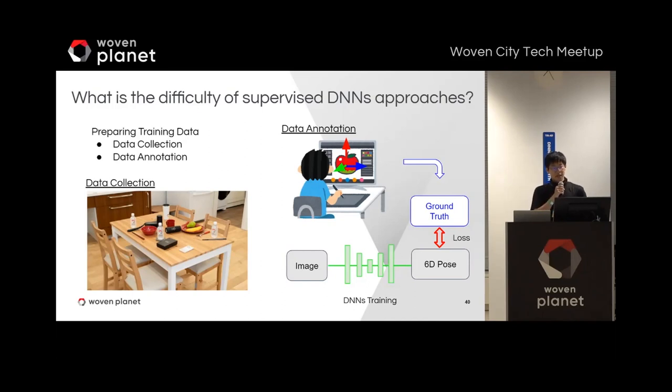Let's consider how to make the dataset for 6D pose estimation in an indoor environment. The first thing is data collection. In a common indoor scene, there are a bunch of household objects like in this picture. If we want to handle all objects, we have to collect tons of data. And also for 6D pose estimation, ideally all possible poses should be covered in the dataset, because we want to estimate the 6D pose precisely. For example, poses of lying down and standing, etc.